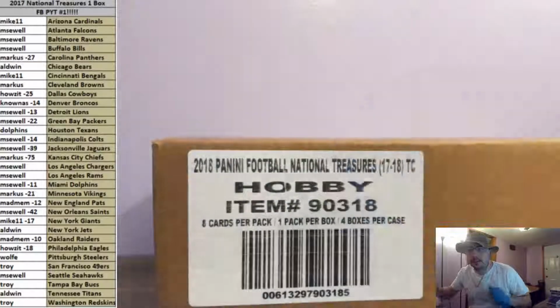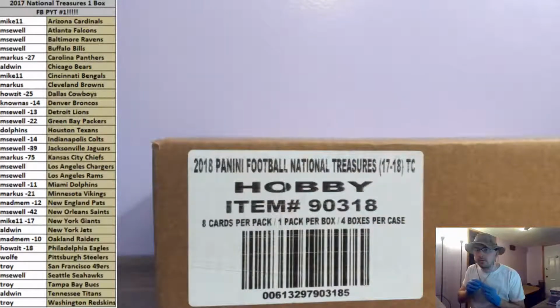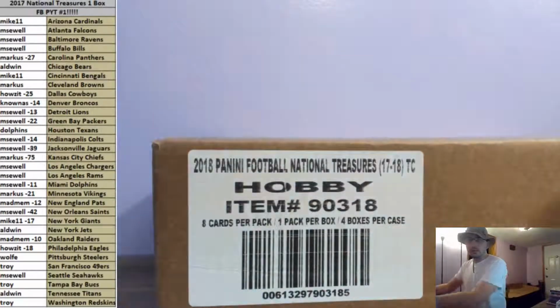For one box, 2017 NT football, one box PYT. We just did a draft on the remaining teams. We are now filled. We got it filled here, fellas. I'm going to crack open this fresh case.